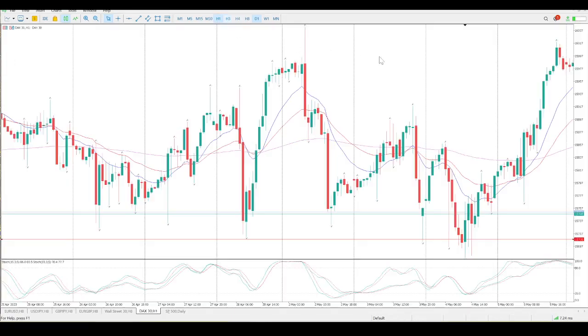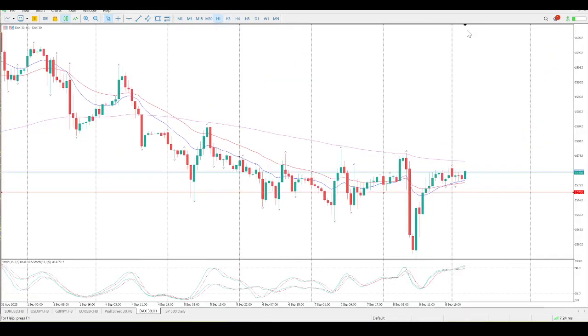So if I get back down to the hour, you can see the big move down. We broke through the weekly structure. And as I said to you on Friday, I'd be reluctant to jump in on that. I'd want to see a retest and a rejection, which never happened. We are now in amongst all the moving averages.